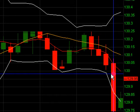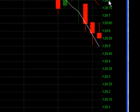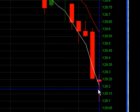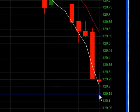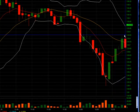Okay, and then the next minute it went down and moved up a little bit, as you can see, but not to my entry. A few minutes later it kept going down, popped down here, and I was ready to exit. I sent out my market order to get out right around here, and I was filled at 129.15 right there.